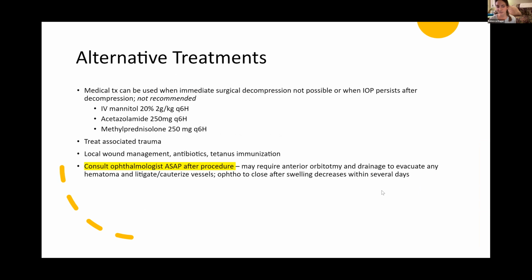And there are a couple alternative treatments that they listed in the article, but none of them seemed to be really recommended. They did mention medical treatment that could be used if you can't immediately surgically decompress, or if the intraocular pressure is still raised after decompression. But again, they said it's not recommended. So you could use mannitol, acetazolamide, or methylprednisolone. You should be treating the associated trauma as well. Local wound management, antibiotics, and tetanus immunization. Tetanus immunization seems to be pretty standard.